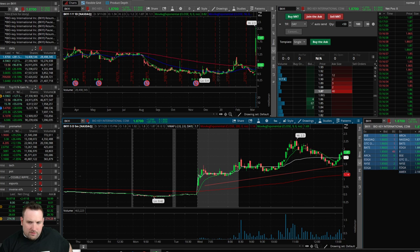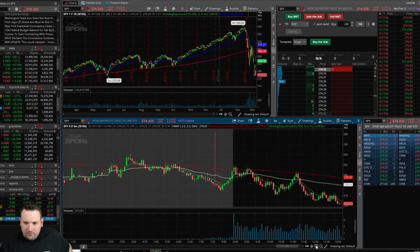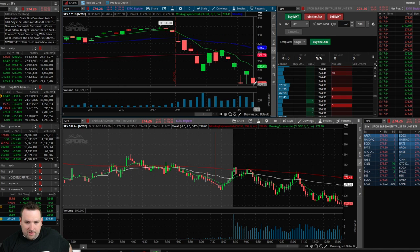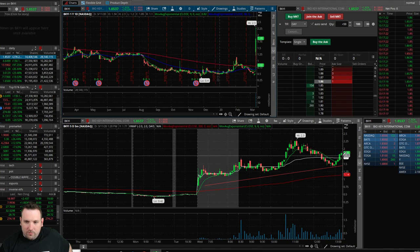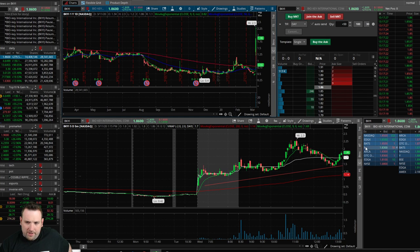Ooh, the SPY is getting down there. Right here is where the SPY gets super sketchy, right at 273. If it gets down there at 273, you could see some crashing happen. Some big sell-offs. BKYI is looking pretty good, though, here. Got some buyers in there at 185.